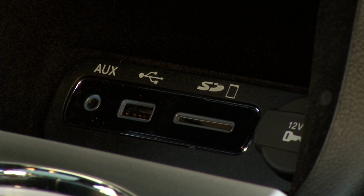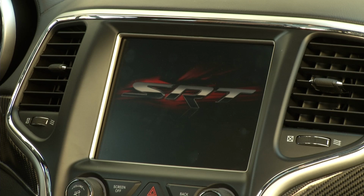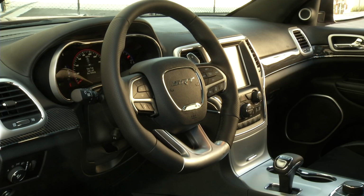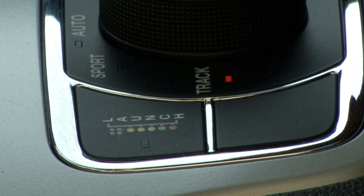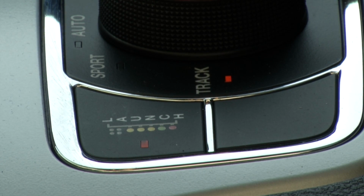There's an SD card slot that can record performance events for review later. The 8.4-inch screen has a lot of driver's aids that I didn't have time to shoot, sorry. Let's not forget about the terrific wheel, which feels like a substantial tool, and it's heated. And there are paddle shifters, of course. There's also launch control that sets the SRT up for maximum drag strip velocity.